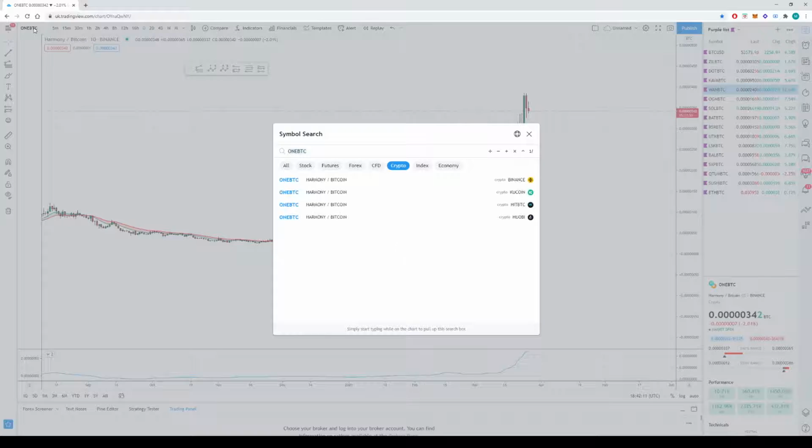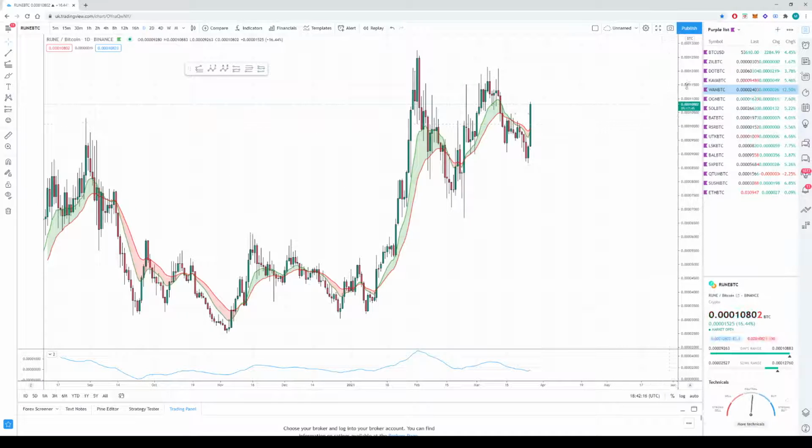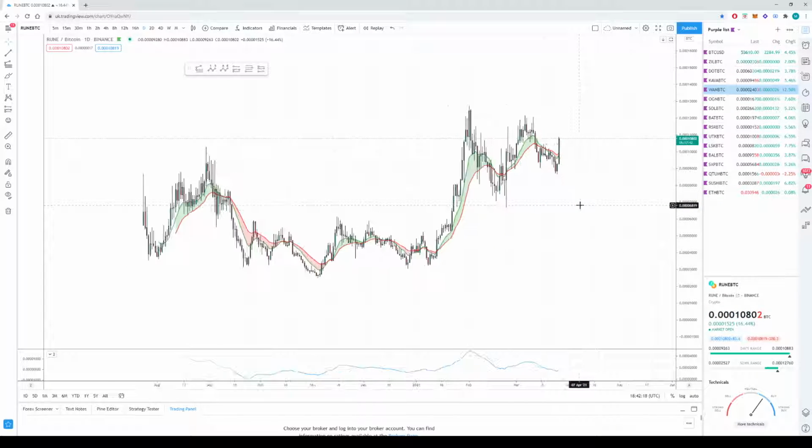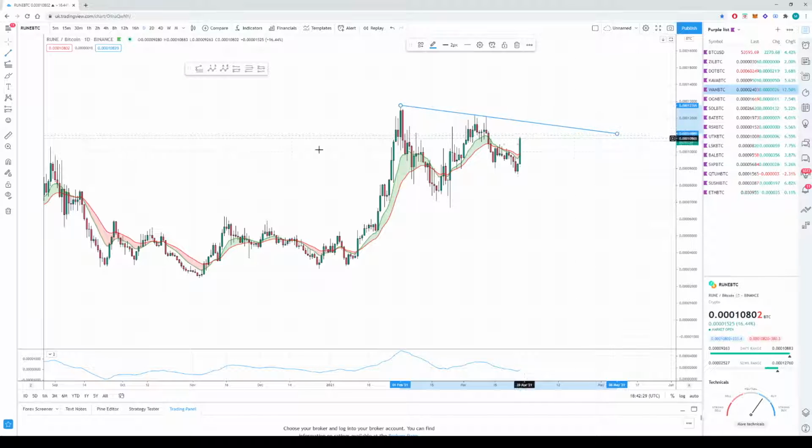All right, just one more. Rune. It's had a massive pump today. So immediately you can see it's ranging. Right, so if we draw from here to there, it can potentially produce a triangle. Or I just need to see a couple more rejections from these lines to see what type of chart pattern it's trying to develop.